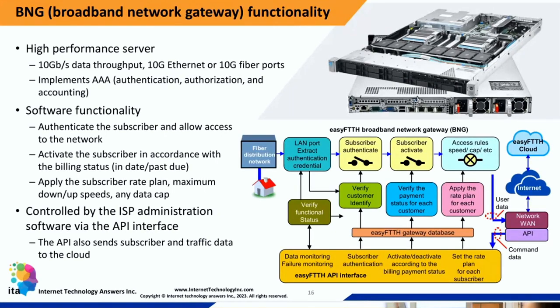And then the next stage is the access rules. This is the maximum data speeds, maybe a data cap, maybe we have other rules that are part of the rate plan for the customer. And so the broadband network gateway is communicating the customer's data through to the internet via the circuit to the wholesale provider, and the gateway is also receiving its instructions through the backhaul to the backbone via the API, which controls how the customers can access the network, and also gathering data and feeding it back to the central management system.